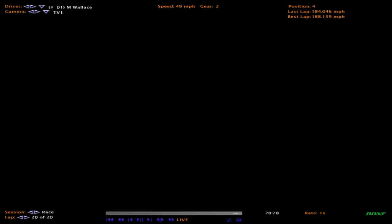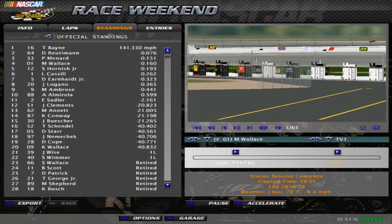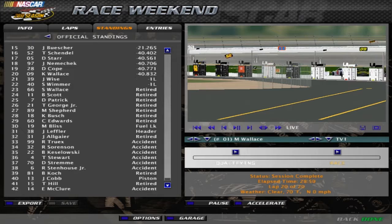Then it's David Rudiman, Paul Menard, Mike Wallace, Sam Hornish, Landon Cassill, Dale Earnhardt Jr., Joey Logano, Ambrose, Almirola, Sadler, Clements, Annett, Conway, Buescher, Schwindel, Starr, Nemechek, Cope, Wallace, Wise, Wimmer, Stephen Wallace, Brian Scott, Danica Patrick, Tim George Jr., Morgan Shepherd, Kyle Busch, Carl Edwards, Mike Bliss, Jason Leffler, Justin Allgaier, Ryan Truex, Reed Sorenson, Brad Keselowski, Tony Stewart, David Stremme, Ricky Stenhouse, Blake Koch, Jennifer Jo Cobb, Timmy Hill, and Eric McClure. That is your finishing order, guys.